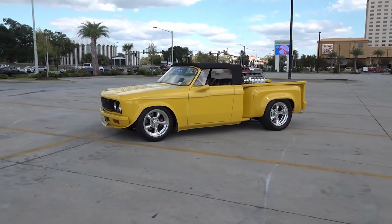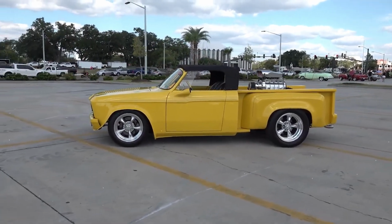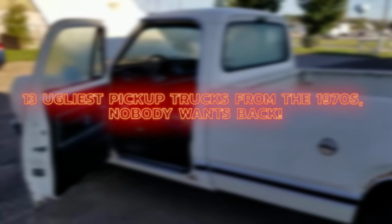What were the designers thinking when they created these vehicles? And would you want to see these trucks make a comeback, or should they stay in the past where they belong? Let's take a trip back to the 1970s and uncover 13 of the ugliest pickup trucks ever made.